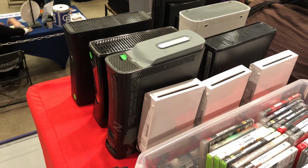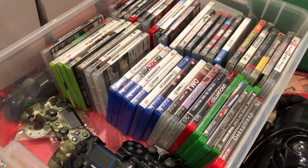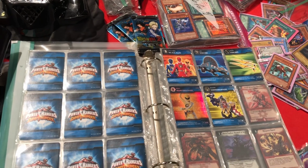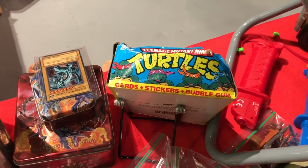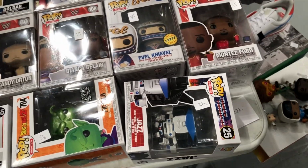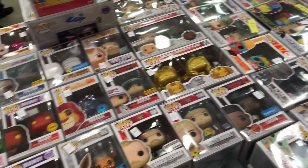Got some retro consoles. Looks like all Xbox 360s. Some Wii's. It's the first game selection I've seen while we've been here. Of course, Darth Vader. Power Rangers trading cards. It's the backside of that Ninja Turtle trading card box. That is cool. Man, that's like 1989. Check out the Funko. Yeah, just about anybody here you'd be interested in. Yeah, some of the people's collection on these things is just crazy.